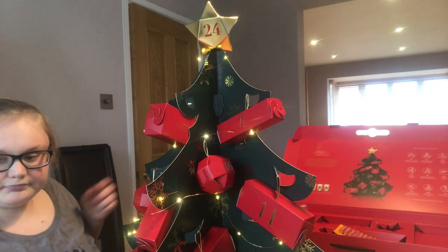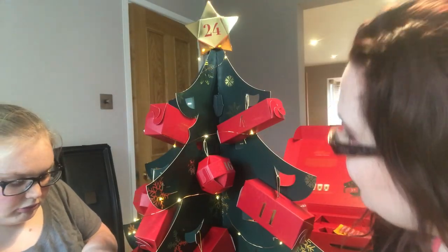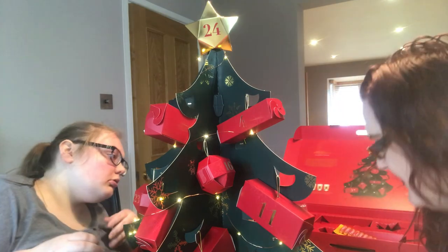I'll pop the boxes to the side when they're done. Do you want to put it in the box? Yeah, you can put it in the box and at least we know what's what. So I'm going to do number two. Can you see it on your side, B?